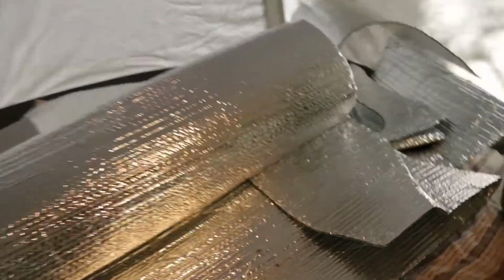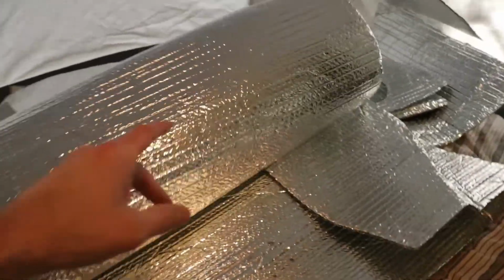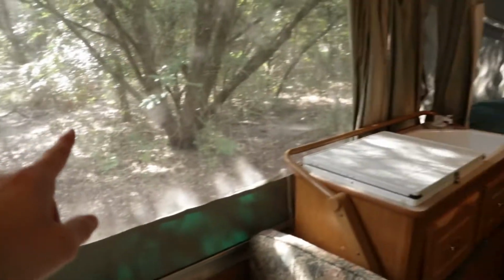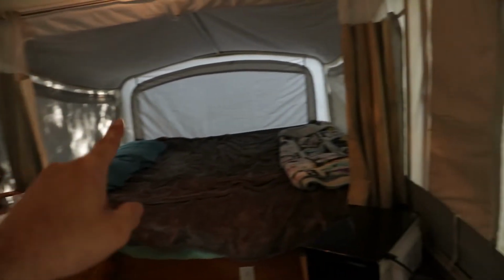And there's basically the other bunk there that has our stockpile of Reflectix. When it's hot outside, we stick this stuff in all the windows, kind of like I showed you in the last camper video. And we put that in every window. All these unzip. Every single one of these gets one of those, and that makes a big difference in keeping it cool.